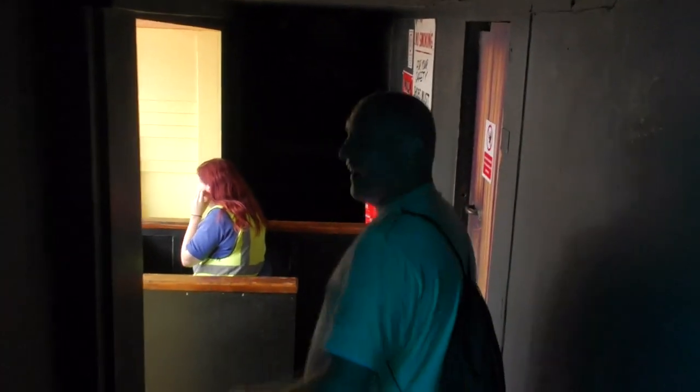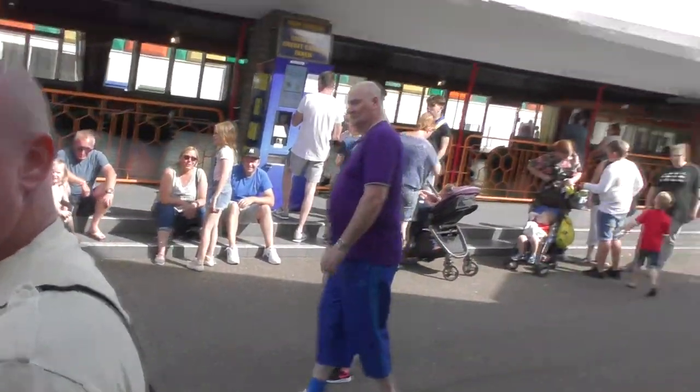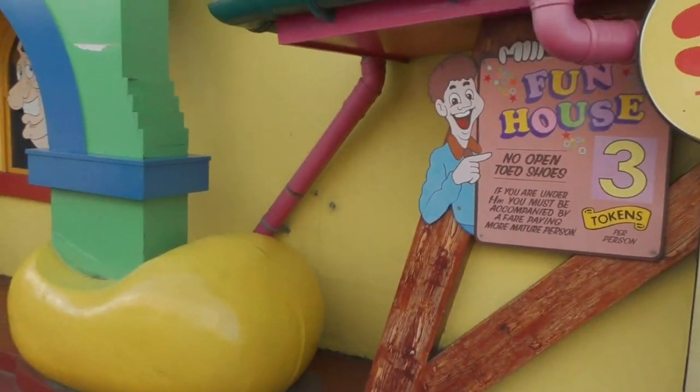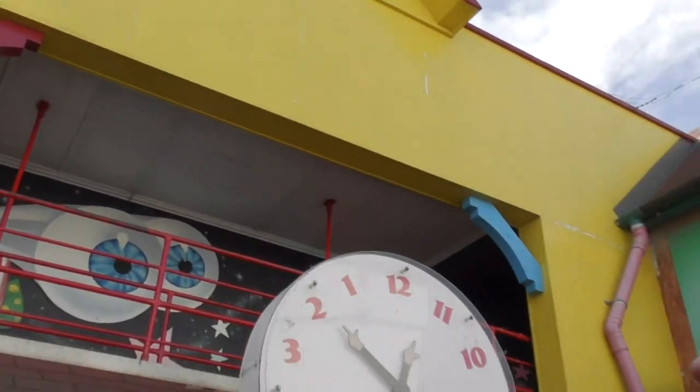Wow! Oh, good fun that. I didn't realise it was going to be a jump scare at the end. Love it. Again, it's got a good facade, that one as well. All stuff here out the front. Three tokens for that one if you're not using the wristband system. I can say though, definitely recommend getting a wristband if you're coming here. Well worth it.